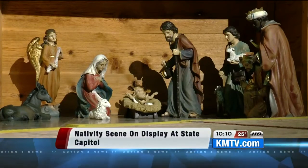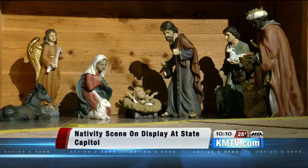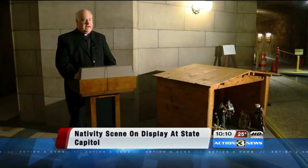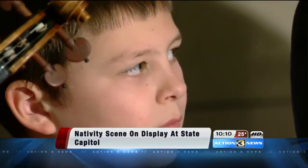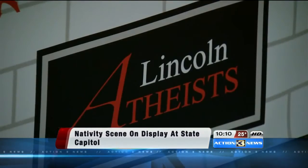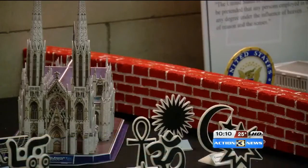The group says the display is a freedom of expression in a public place and does not cross the line separating church and state. The Lincoln Atheist Organization also has a display set up. Nebraska Capitol administrators say the building is public and welcomes people of all faiths.